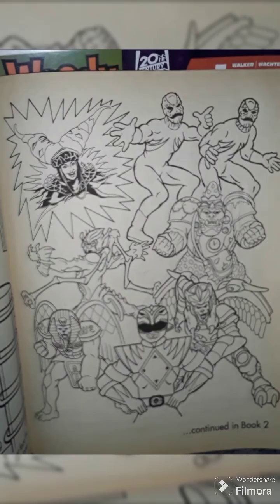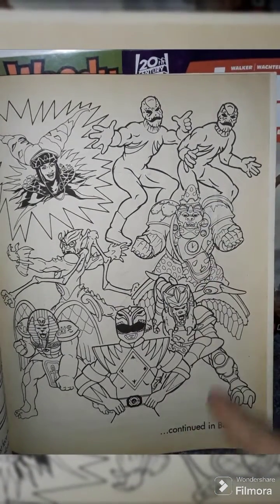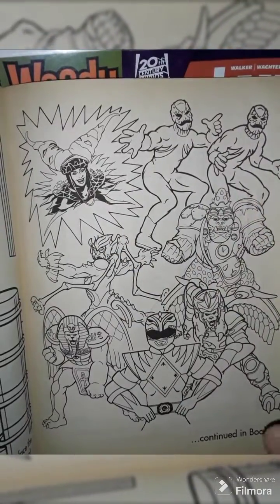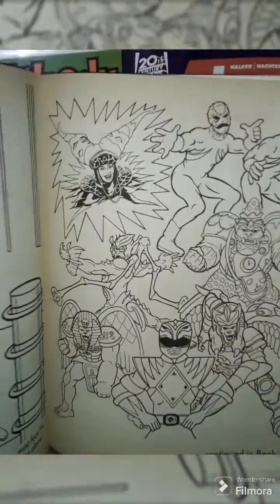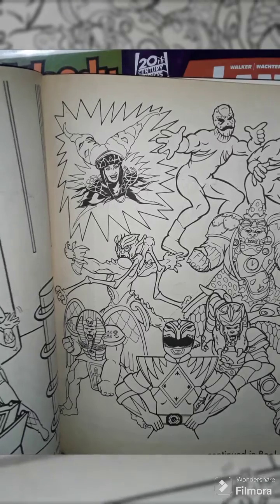Okay, so, oh, this is kind of weird. We see a big splash of Rita up there. We got some Putties, Squat, Babu, Goldar, Tommy, and then King Sphinx? What are you doing there? Why is King Sphinx just alongside all the bad guys? It's especially strange since this isn't just a generic Power Rangers coloring book. If it was, I could kind of understand.